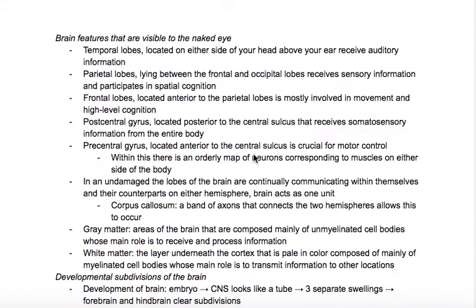For segment 3 of chapter 2, it starts on page 43 with the section entitled Brain Features That Are Visible to the Naked Eye. So it mostly focuses on brain features that we can physically see, starting with the temporal lobes, which are located on either side of your head. They mostly are responsible for receiving auditory information and processing that.